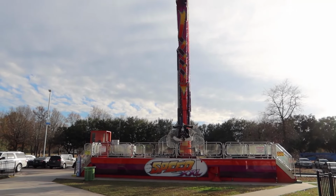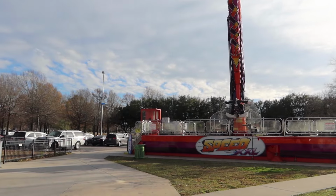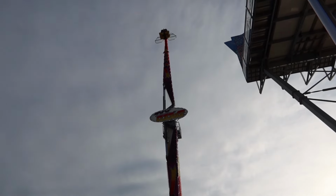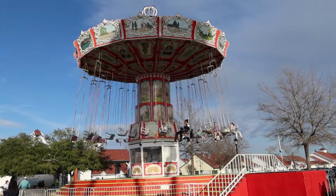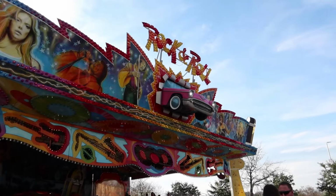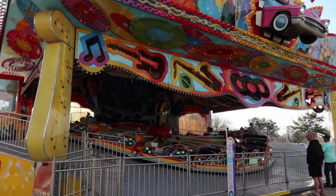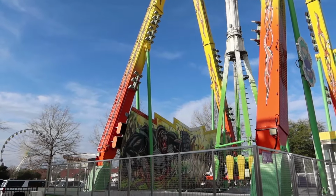Here's Speed XXL. It does not look like it's running even though the lights are on. Actually, there's an employee over there, so I guess just no one's riding it right now. You could actually see the ocean from the top of that ride. Here go the swings. They are taking off. Nothing beats the classic swings, and I love the retro art on this. Here's Rock and Roll up close, and I love the car in the front. It's a fun ride. Now the Beast is taking off.